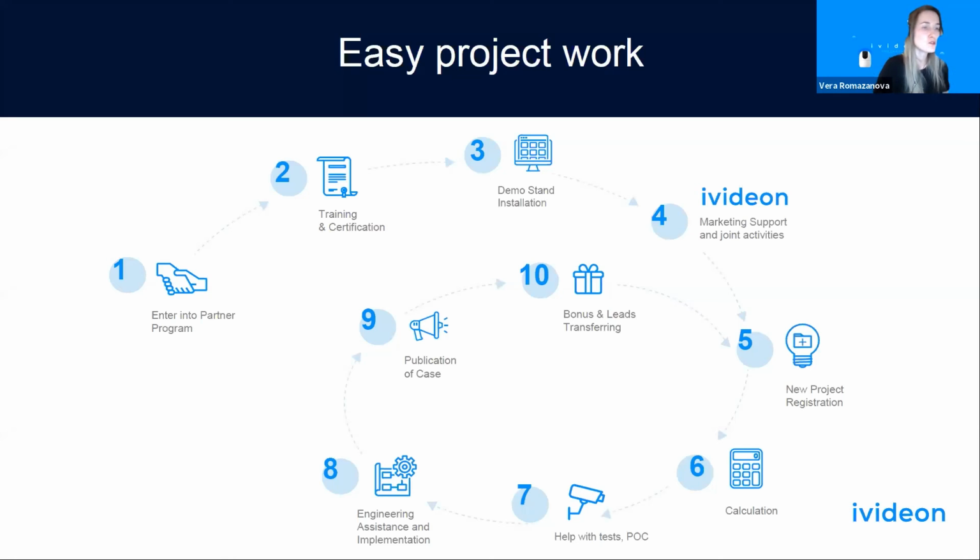Then we help you to arrange a demo stand with Ivideon VMS, so you could show functionality to your clients. Also, we have a cloud demo where you can just have a login and password, get access to cameras installed in other parts of the world or in the US, just to demo all the capabilities of the solution. Under marketing support, we mean customized presentations per your request for specific vertical markets. Also, we provide competitor analysis to convince your customers, joint campaigns, and even allocation of budget for specific marketing events to support you.